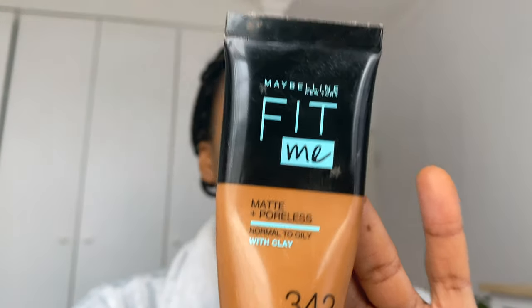It's because the... No, but then they're both matte. Yeah, they're both matte. I mean, the Wet n Wild one says that it is matte, and the Maybelline one says that it is matte. Okay, so maybe the Maybelline one is not doing a very good job at being matte.